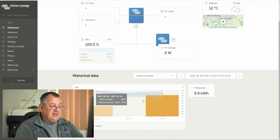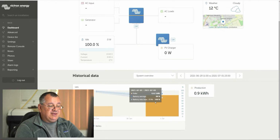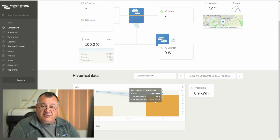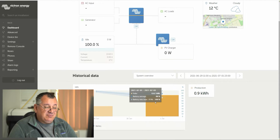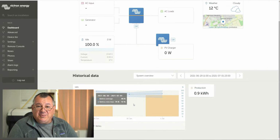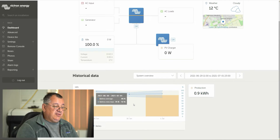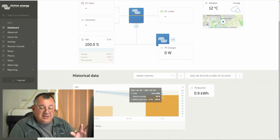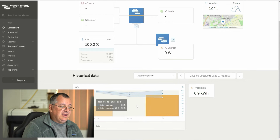What you see here is battery minimum 72%, maximum 100%. That indicates to me that my battery got down to 72% state of charge overnight by the morning. If I go through this one here, 76, 92%. I purposely didn't fully charge the battery on the 30th, because I wanted to get the cycle down to about 60-70% so I can test these solar panels and see the data on that, which I'll show you soon. So that's why that is.